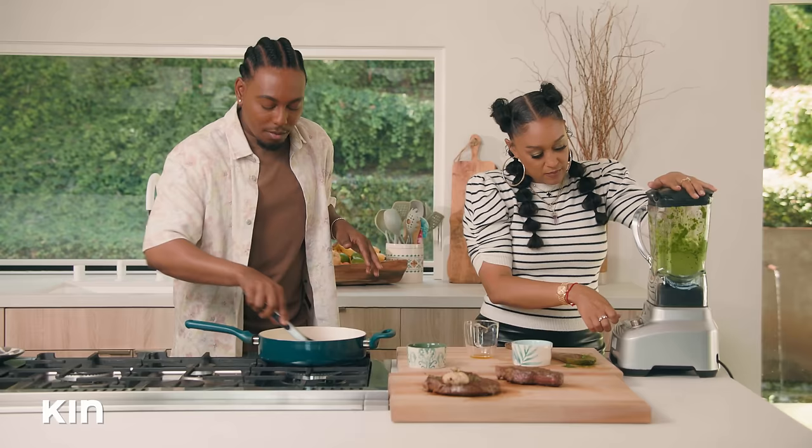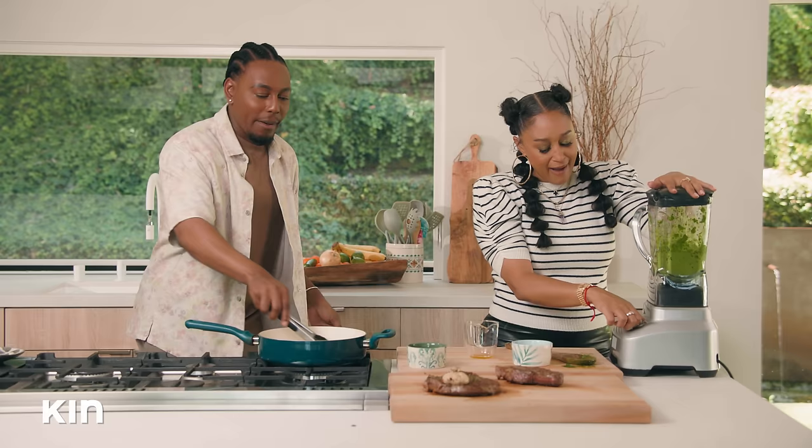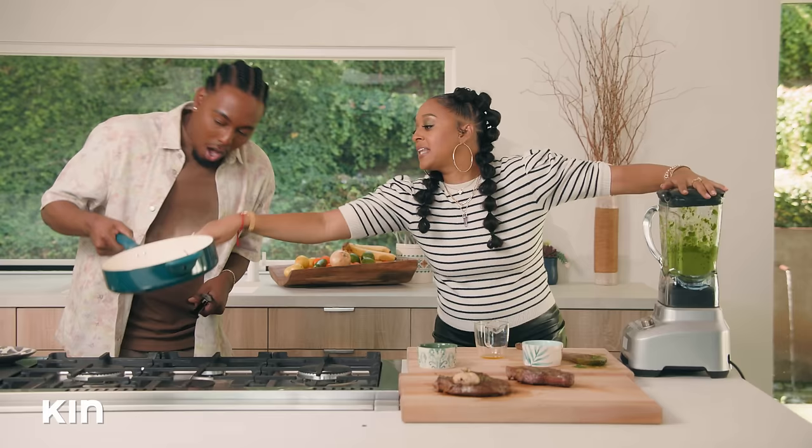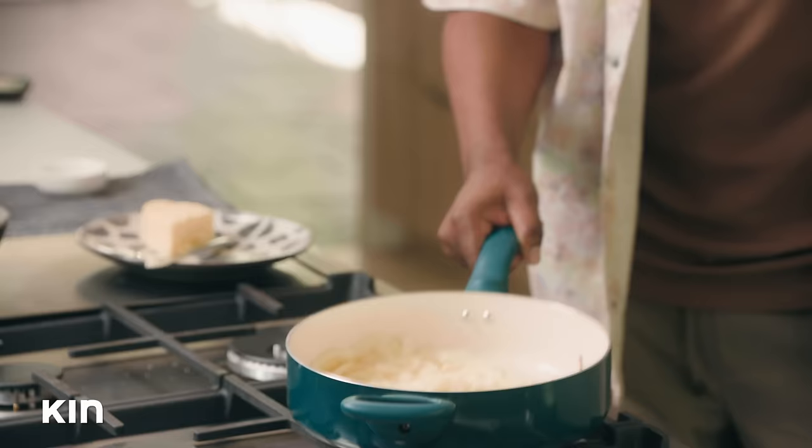Woo, Terrell! Is that me? Yes, that's you! Don't kill us! What's burning? I got kids! What's burning? Oh my God! It's the heat. It's hitting the handle. Oh, the handle is burning on the pot!